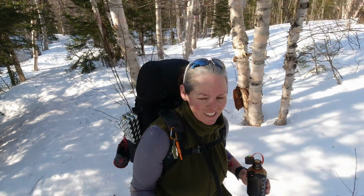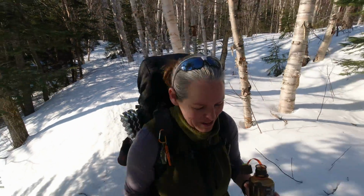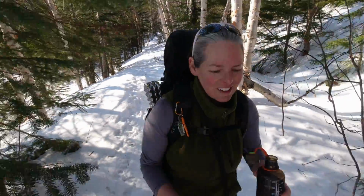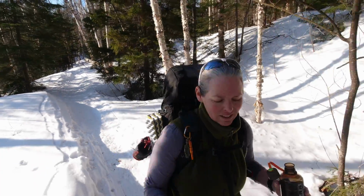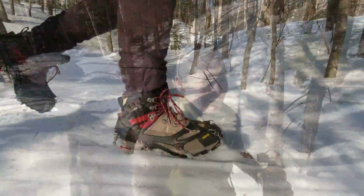The other people staying at the hut were very inspirational. They were doing big mountains like the Bonds, big distances. And it just makes me feel like this is a piece of cake. A couple miles down Zealand Road, easy peasy. What a beautiful day, 45 degrees, shorts weather. I wish I was wearing the long johns and shorts on top. I think that would be perfect.